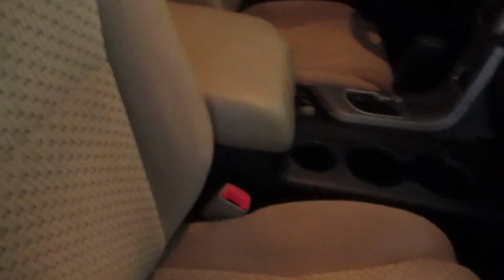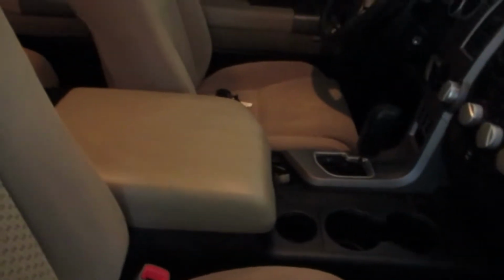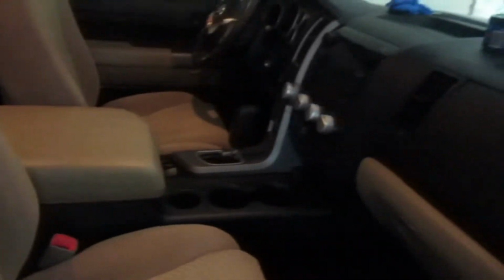Alrighty, you guys, so I got the whole interior all back together, besides the airbags and the seat belts. But guys, the amount of storage this truck has is just insane. I mean, you got cup holders everywhere. I counted 11 cup holders in this truck, and just overall storage. Look at how many sunglass holders you have. You got three up here, another one right here on both sides. I mean, just the amount of storage is crazy.